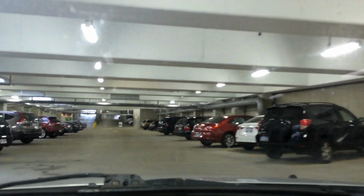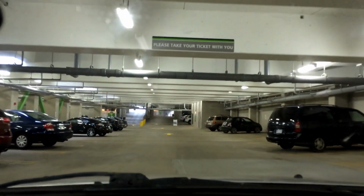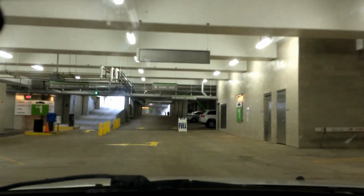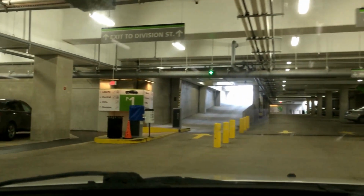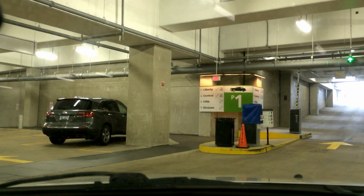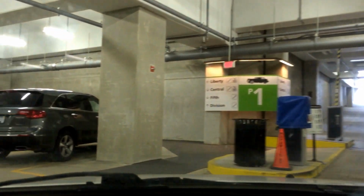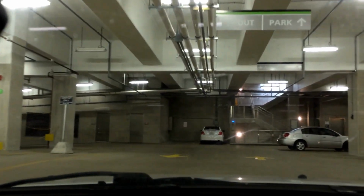I am impressed. And I'm not worried about hitting the top of the car, or van, or whatever it is, on top of the, what you might call the concrete rafters. Wow. There's enough light down here that it actually still feels like I'm in the daylight. And to the right here, you can see the entrance ramp leading up to Division Street. This is a really nice place.